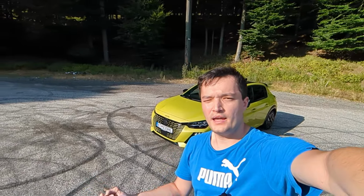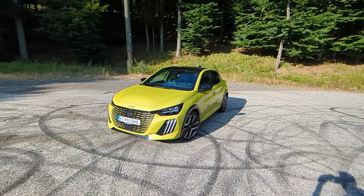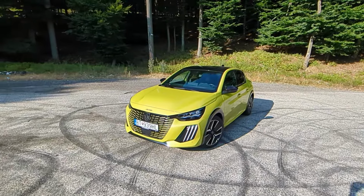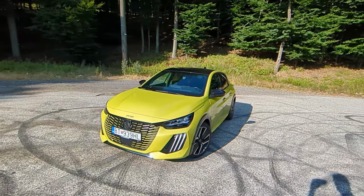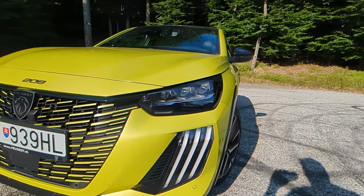Welcome to the new video. And the car behind me is the facelifted Peugeot 208. So let's have a closer look at it together. So we have this new beautiful color, sort of in between green and yellow. It's really beautiful. And the first thing you might see is the new front mask.